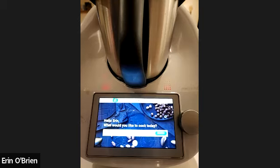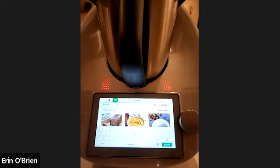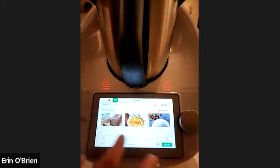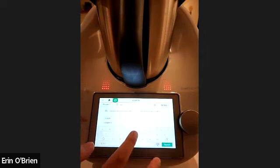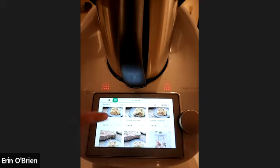So you can pretty much find anything you want to cook, whether it be mains, sides, drinks, recipes from all over the world. So if I use the search bar here, my internet's a little bit slow at the moment. And then you can type in anything you want. So for example, if I was to type in lasagna, select that there, and it's going to bring us up all the lasagna recipes that are available on Cookidoo.